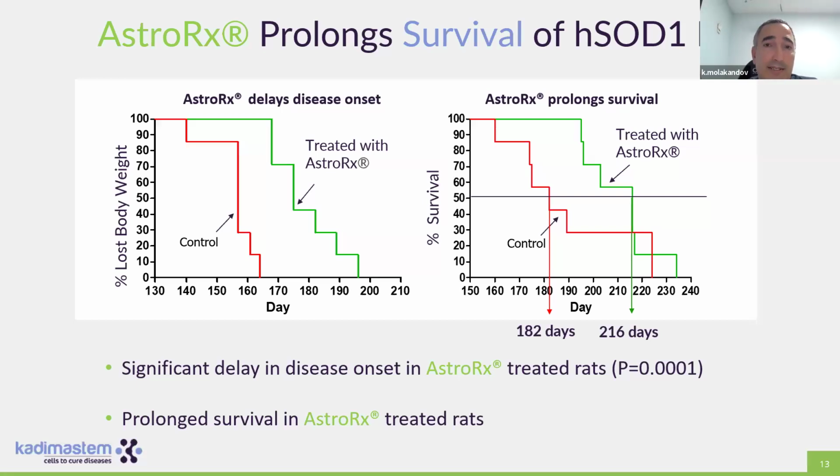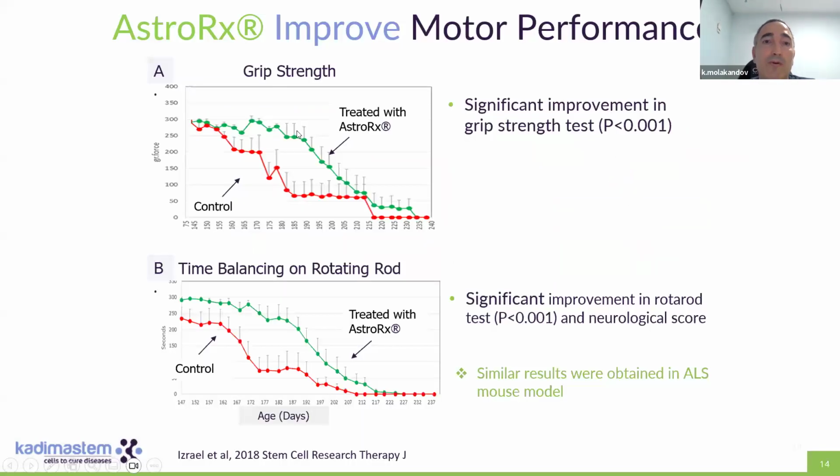And we see indeed that the injection of AstroRx resulted in delay of disease onset, prolonged survival, improved grip strength, and improved time balancing on the rotating rod.